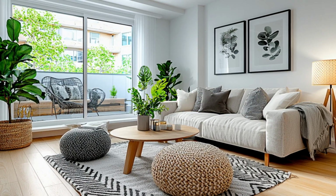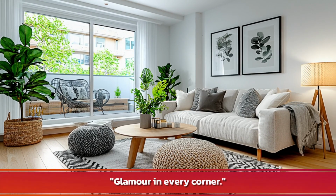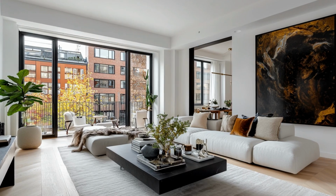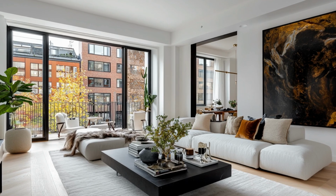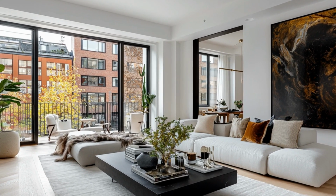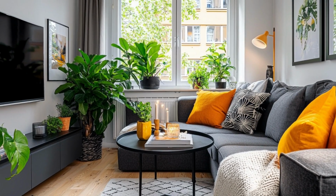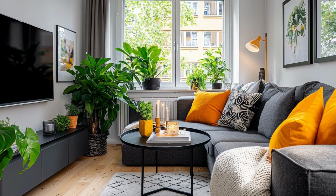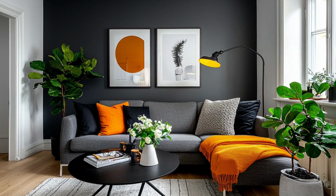As we come to the end of our tour, let's take a moment to admire the final touches. From the luxe textiles and bold furniture choices to the carefully selected art pieces and accessories, each detail brings the design to life. The Scandinavian foundation of clean lines and simplicity is perfectly complemented by the glamorous accents that add personality and warmth. This small apartment shows that you can have both style and substance, making it a true example of how thoughtful design can elevate even the smallest of spaces.